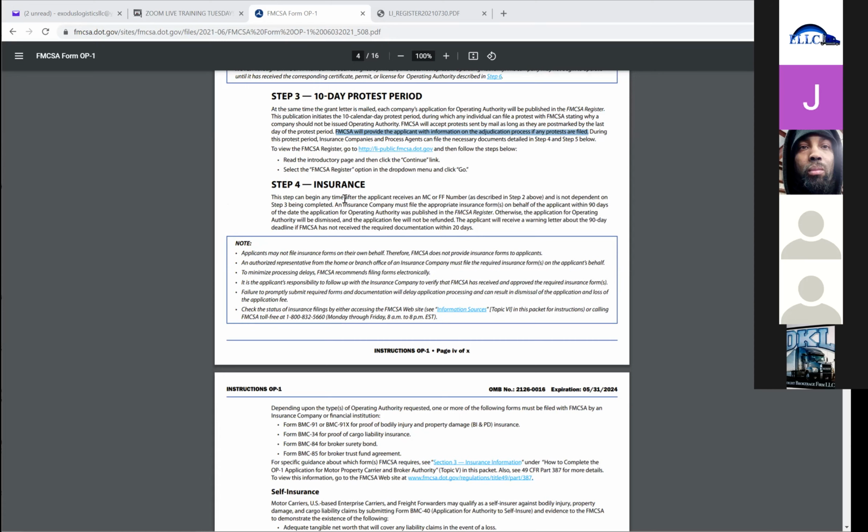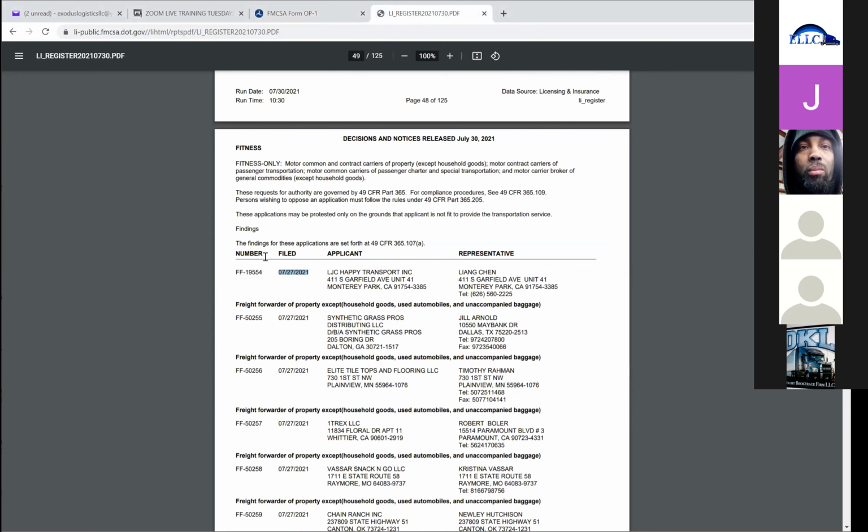This step can begin anytime after the applicant receives an MC number and is not dependent on being completed. An insurance company must file the appropriate insurance form on behalf of the applicant within 90 days of the date the application for authority was published in the FMCSA register. So whatever date filed, it says in the register right here, insurance and probably process agent forms have 90 days from that date to file.